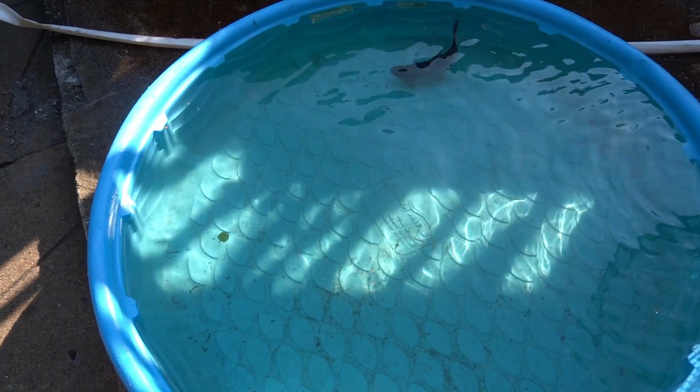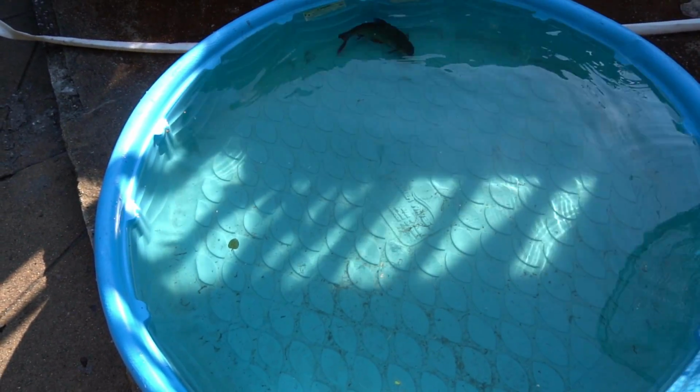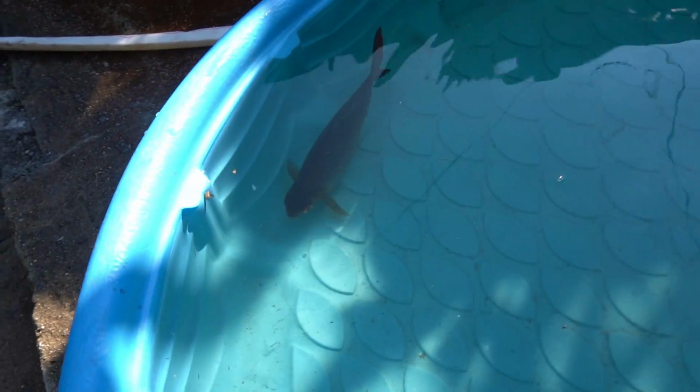And that guy was super hard to catch, and we're probably going to have to take out some more water. But look how thick they are. That's the crazy thing. They're just so thick.